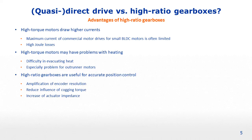And then finally, a high-speed motor with a gearbox, possibly a high-ratio gearbox, is generally less expensive than a direct drive solution, or certainly a quasi-direct drive solution where you still need that additional gearbox. And so in many applications where cost is of importance, and of course we all know that there are many such applications, the conventional solution might be the more desirable one.